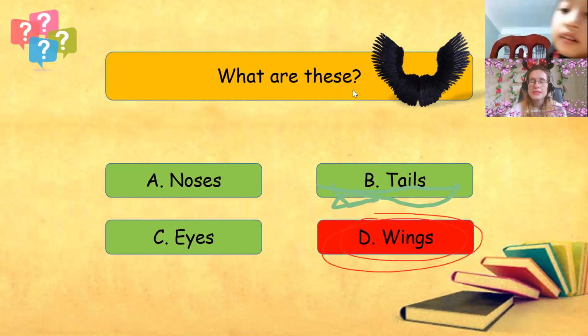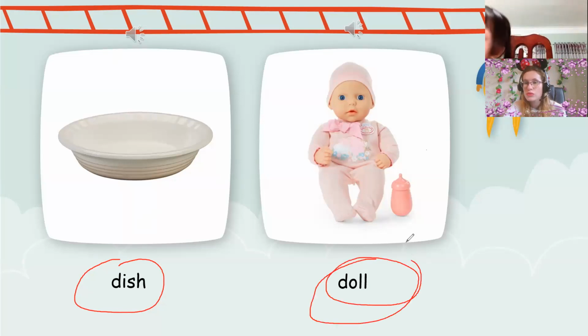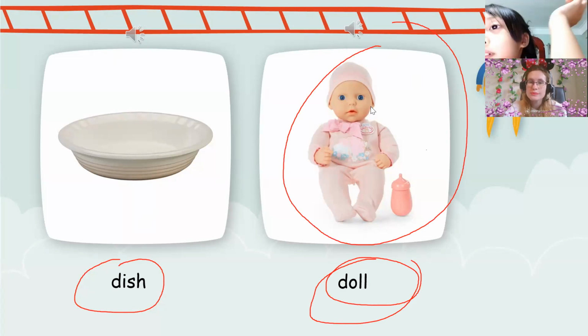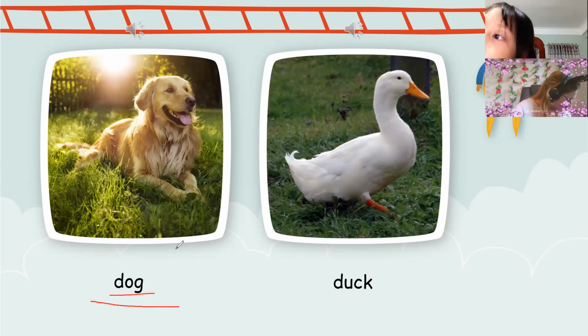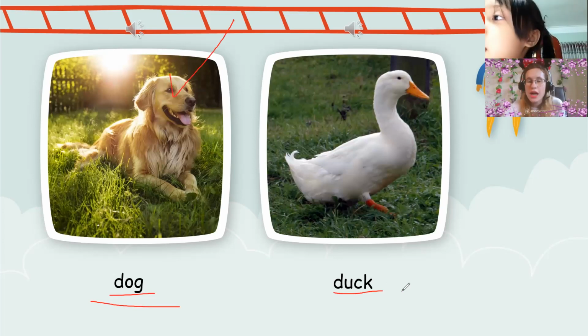Wings. Let's learn. Dish. Doll. Okay. Doll. Okay. Woof, woof, woof, woof. Dog. Dog. Good job. Quack, quack. Duck.